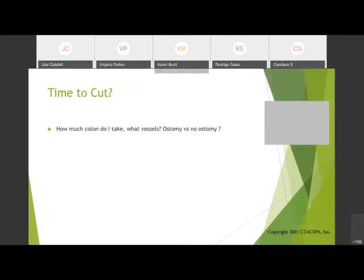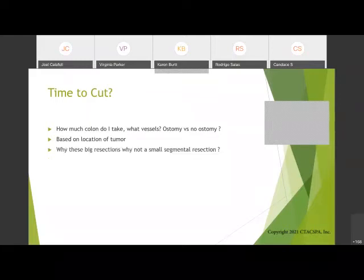So how much bowel do you take out? What vessels? Ostomy, no ostomy? Everybody's a little bit different, and it's based on the patient and based on the location of the tumor. I get this question a lot from the interns, you know, for like a little 3 centimeter tumor hanging out at the bottom of the cecum.